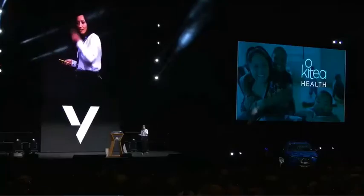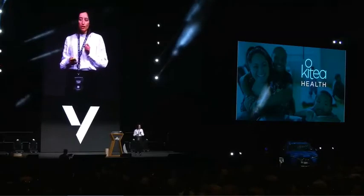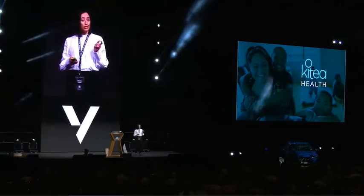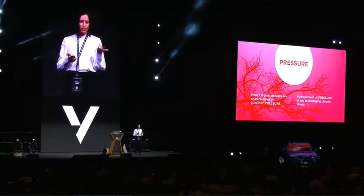This is what reactive care looks like. We at Kitea Health believe that in this day and age, there is a better way. We develop products that monitor physiology directly at the source of the problem from wherever you want to be. I want to highlight one way we can do that, and that is by the remote physiological monitoring of pressure within the human body. Why pressure?